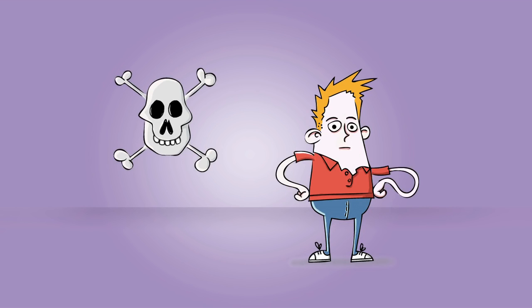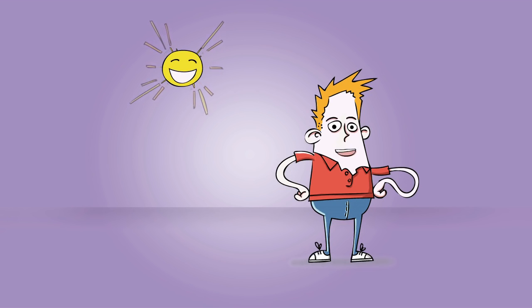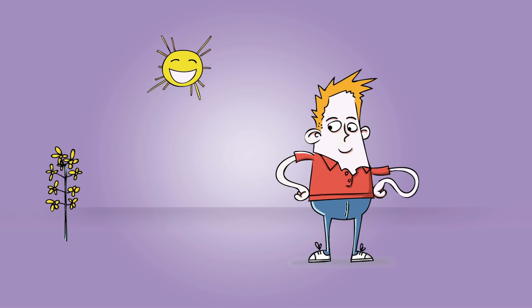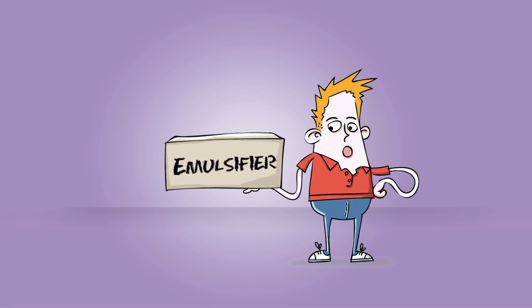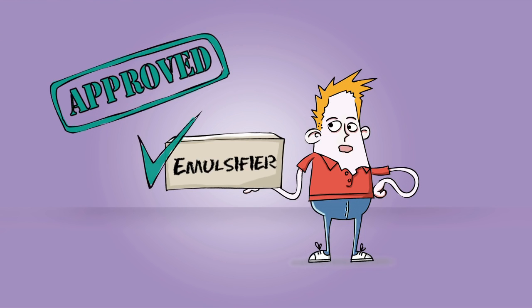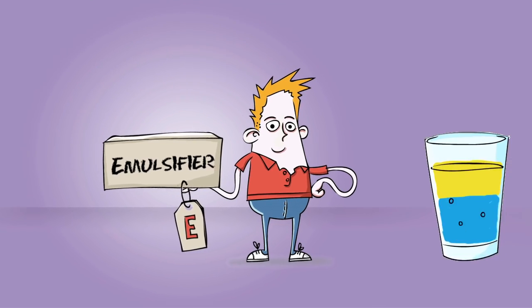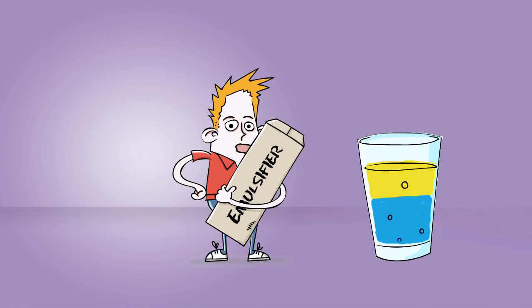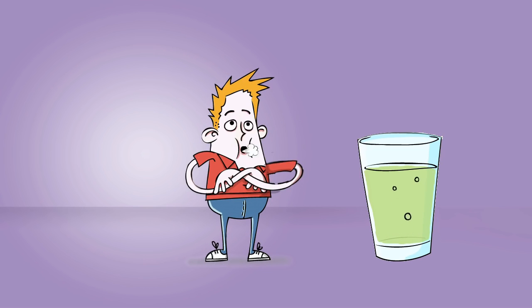And the answer is no. Emulsifiers come from nature's own plants and consist primarily of vegetable oil from rapeseed, palm, sunflower, and soya beans. Moreover, an emulsifier is an ingredient that has been tested and approved. It has therefore been assigned an E number, which means it is safe to use in food products. Emulsifiers do not add any strange substances to food, but add a function or ability, namely that insoluble liquids bind together.